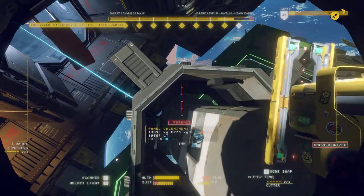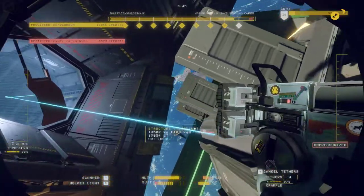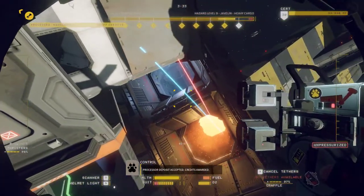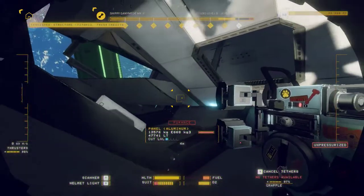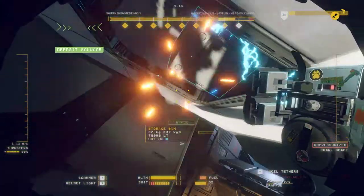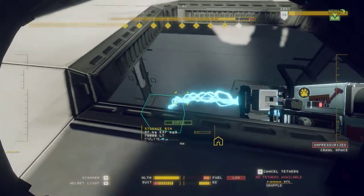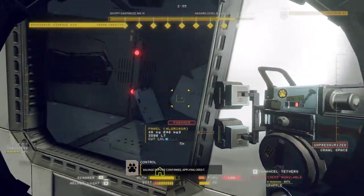Processing object. Applying credits to account. Come on. Processor deposit accepted. Credits awarded. No, it's not quite going, is it? Ugh, right, let's try and get a few more of these things. Fuel levels are low. Oh my god, is anything not low? Fuel supplies are available for purchase. Salvage deposited. Applying credit to account. I've had worse things than low fuel.